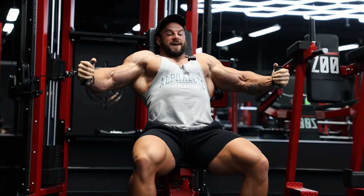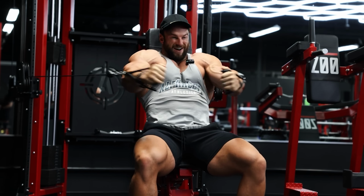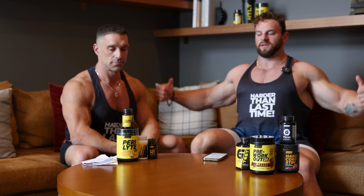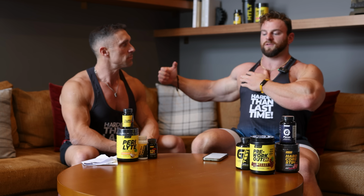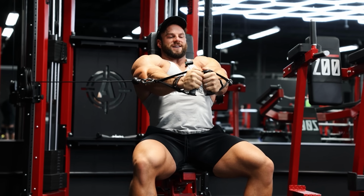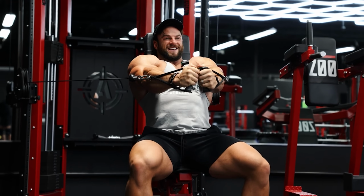What we have is nice converging forces because the cables are coming from out to in. Really good stretch bias. You can really stretch behind you. You can work ergonomically with what works well for you and how you feel it the most in the chest. Tremendous movement pattern. I think it's a 10 out of 10 for me. And although that's a great exercise, I'm just a fan of the bench press.